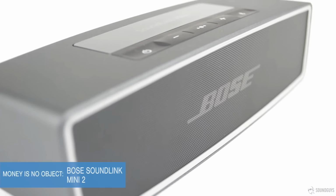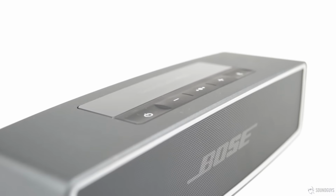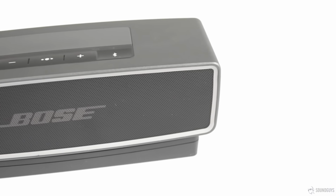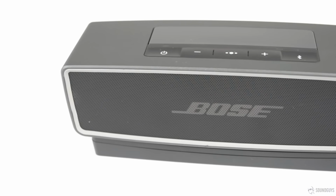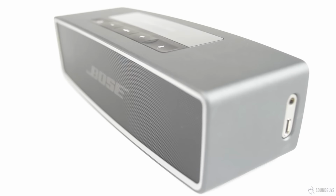It now has a 10-hour battery life compared to the 7 hours from the original, and thankfully it can now be charged by micro USB because, it's 2016. The speaker has a new multifunction button up top next to the volume, power, and Bluetooth button, and still maintains the minimal design people loved about the original. The same unibody metal design means it's fairly durable, though I still wouldn't want to drop it.